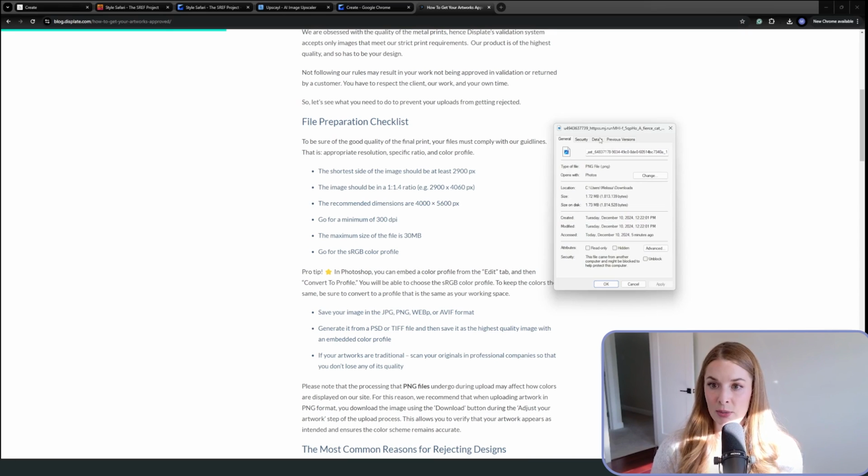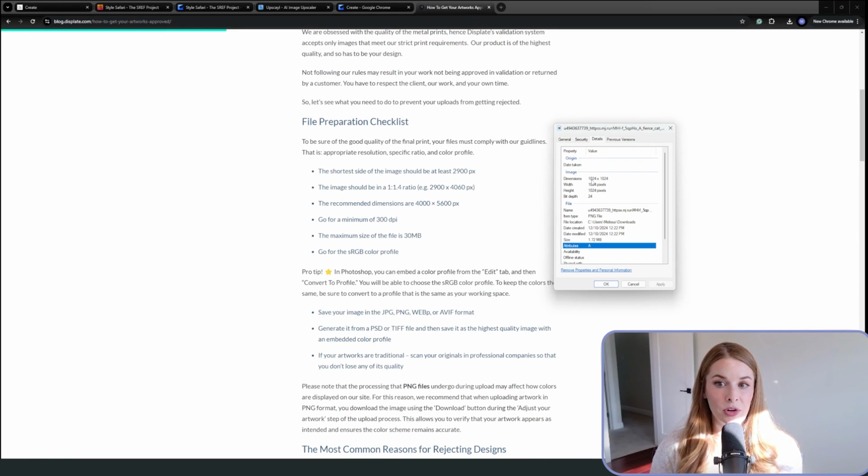Now, this is the image that we just created. So it's currently 1,024 by 1,024 pixels. So it would not be approved in its current state. So essentially what that means is that we need to upscale the image, meaning that we basically just have to enhance the size of the image without changing the DPI, or basically the quality of the image. So how do we do that?